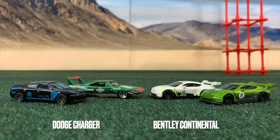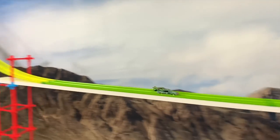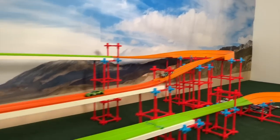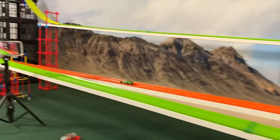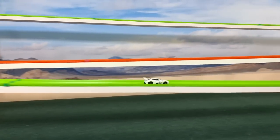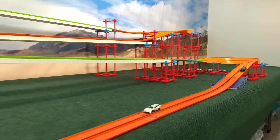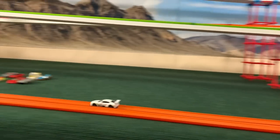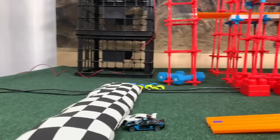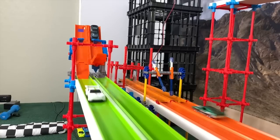Dodge Charger and the Bentley Continental. If we remember back in the previous video, I think it was 12:24 was the fastest time, so we've already undercut that today with 12:22. Bentley Continental coming out even faster through that handoff, and has a huge lead going into the final hairpin. He whips around, that lead starts to dwindle, but he still holds it quite well. He comes across, it looked a little slow, I will say, at the end. I don't know if that's going to be better than that 12:22. 12:40. Not bad at all.